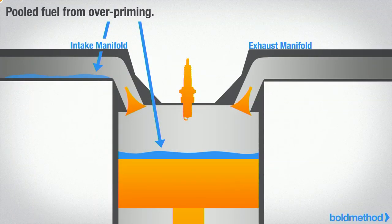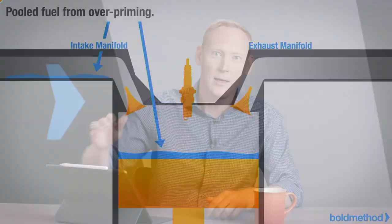Okay, so the concept with priming, and actually we'll go back to me for a second, because I always like to see myself on the screen. When we talk about priming, we have to keep in mind that this fuel isn't really atomized. It's more like a mist. So if you think about something like maybe you've used an inhaler or you've seen someone with an inhaler, you get that really fine vapor. But if you put your hand in it, you don't really get any water on you. It's essentially just atomized. That's not really what's happening when it's coming out of the primer lines or the fuel injectors.